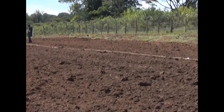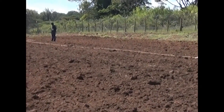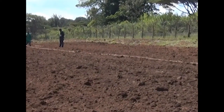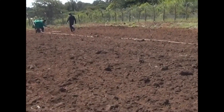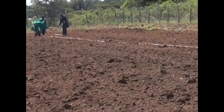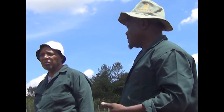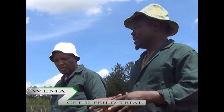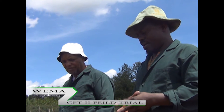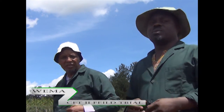Now why have we skipped this side? It's not like we have skipped. We are going to plant the border crop. This is to protect our experiment. You see the sides? All sides we have it, so in case there is an attack by wind or something, the net plot stands out here. That's the only artificial thing, by having those protecting them. That is part of the experiment.